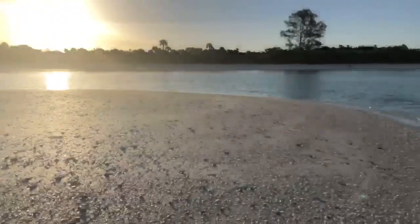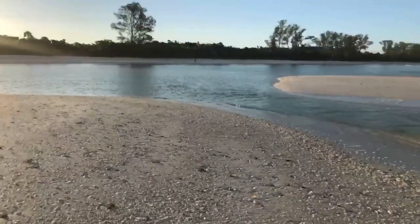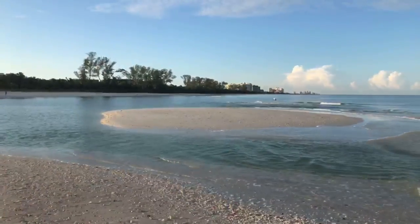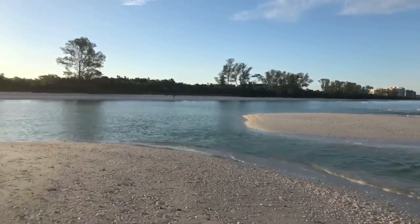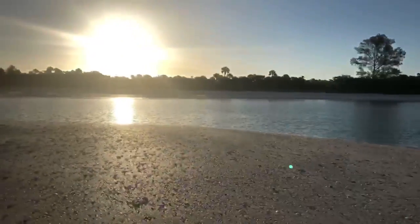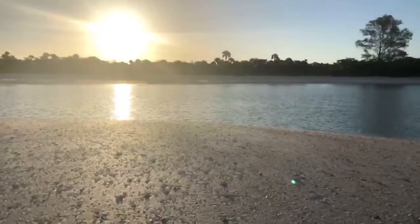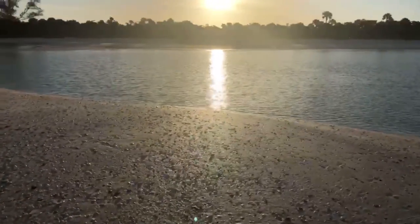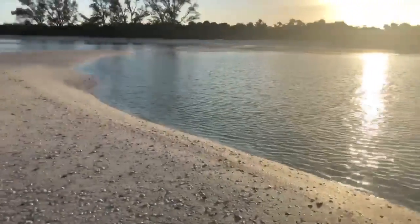It's kind of interesting where I'm at. This is where the markers are. These boats aren't supposed to get any closer than this to the beach, to where I am. I'm over on this side of this little sandbar. See if there's anything on this side as I head back to the beach.